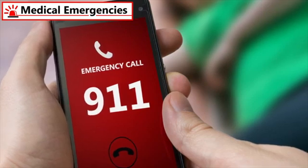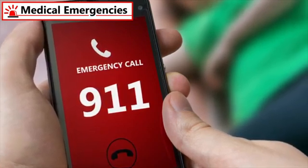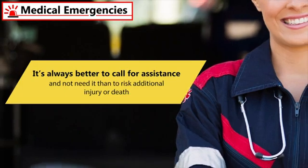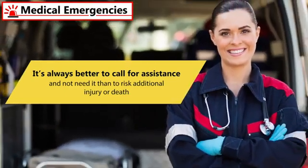If you notice or suspect a medical emergency, dial 911 and/or your company's emergency response number immediately. It's always better to call for assistance and not need it than to risk additional injury or death due to a delay.